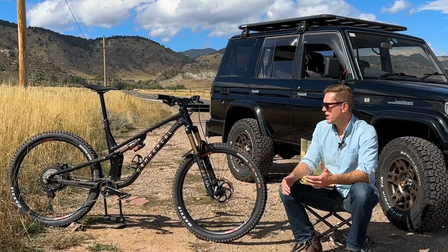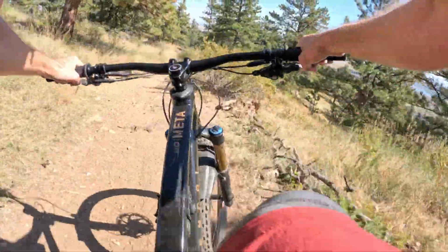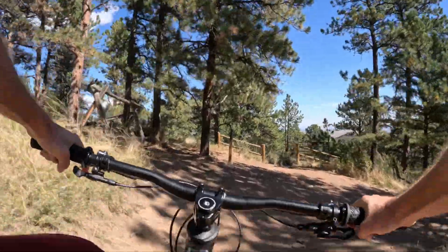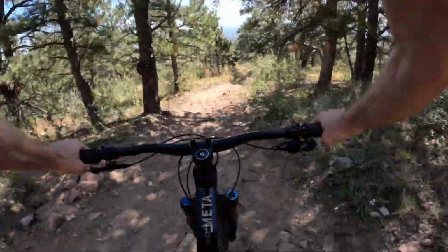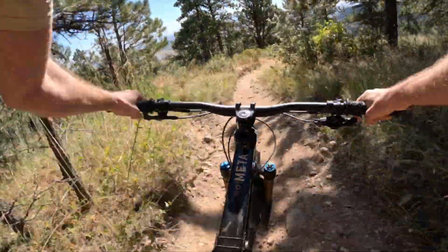It feels huge. That's not the case anymore. And this isn't the Meta TR, this is the Meta V5. So, you know, this is an all mountain bike, 150 mil rear, 170 in the front, full 29er. I'd say it's actually a little bit more on the lively trail end of an all mountain bike. It is razor sharp handling.